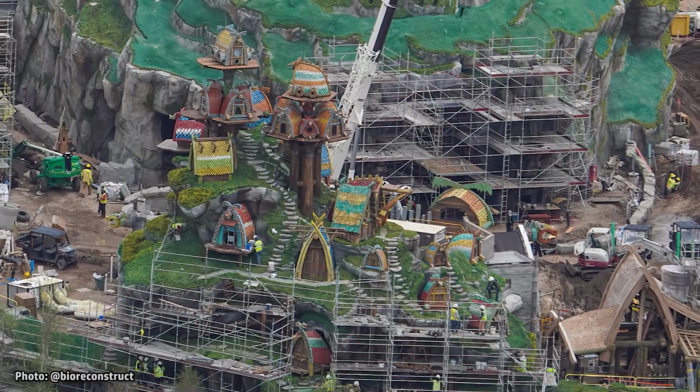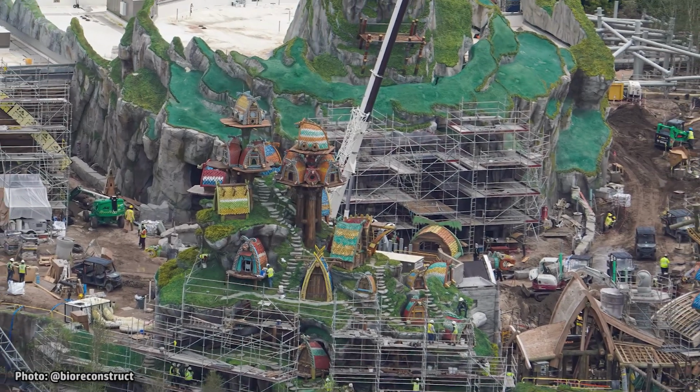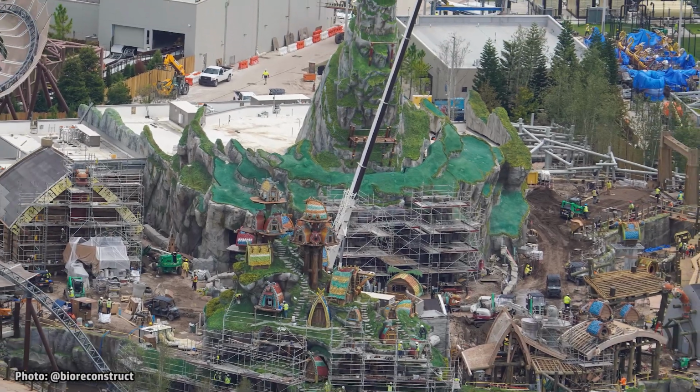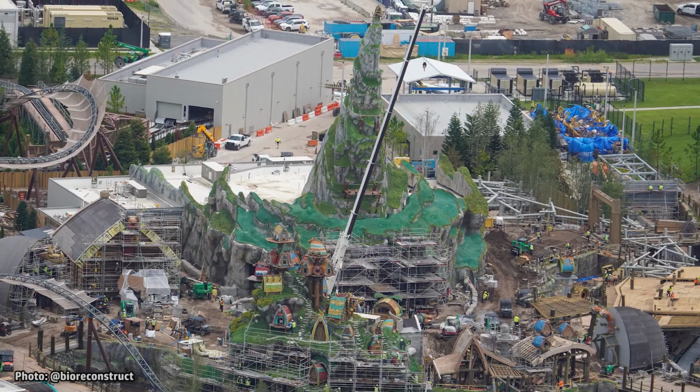Zooming out, green cliffs and dragon houses can be seen in the foreground, with the forced perspective mountains seen atop the Mead Hall, combining together to create a complete layered look as seen from the land's entrance.